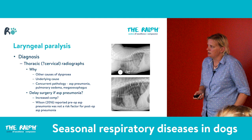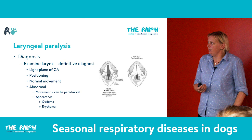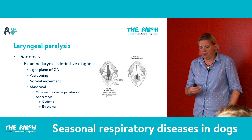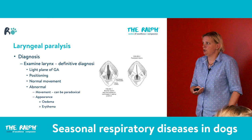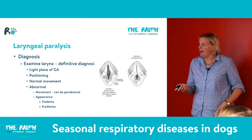So to make a definitive diagnosis, you actually have to look at the larynx under a light plane of anesthesia. If these guys are too asleep, the arytenoids would look paralyzed anyway, okay? I get my assistants to position these guys, once again, in recumbency, facing me directly, in a position where you're going to put an ET tube down. So normally what should happen is during inspiration, the arytenoids should abduct, and during expiration, they should passively relax. And there should always be a gap in the middle, okay?